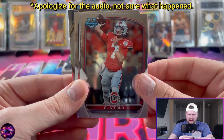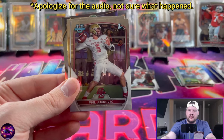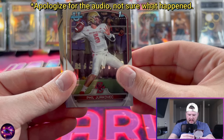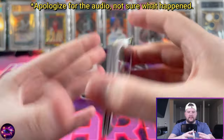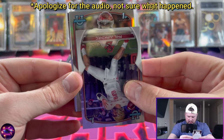I actually have one, pink variation or pink parallel. Put that there. Then we got another Phil Yurkovich. I think that's how you say his name, Yurkovich. Okay, we have our second auto here. And it is going to be a Bowman first.